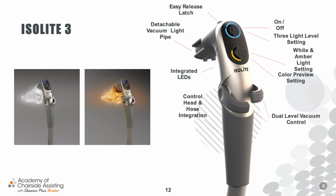The other thing is that the Isolite helps us isolate all the areas. But I want you to really think about this: we've got controls where we can go up and have a higher volume of suction, or bring it down a little bit if we need to. We've got these controls that really allow us to turn it up full blast, I would say, and then also turn it down.